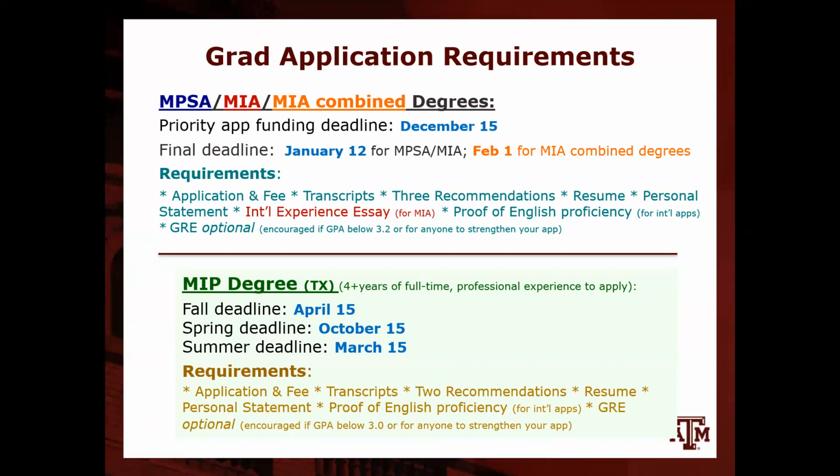If you have not grown up speaking English in your school, then you're probably going to have to provide proof of English proficiency. So a lot of students from Nigeria, they don't have to provide this because they're taught in English. But many others, you will have to provide something. And those are all listed on our website, how you can support that.